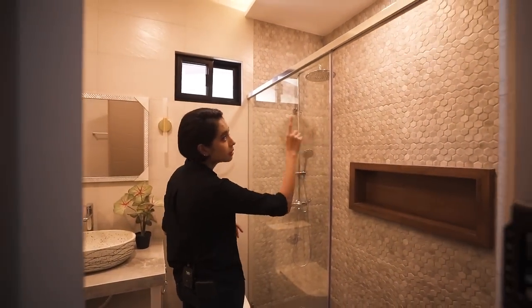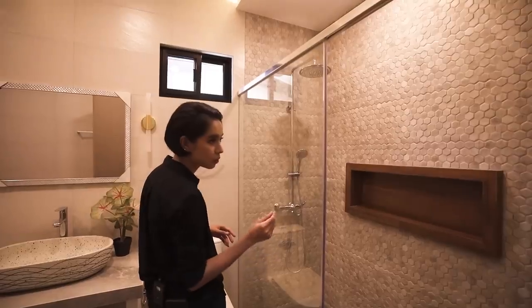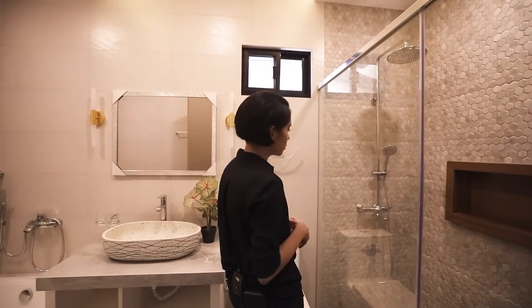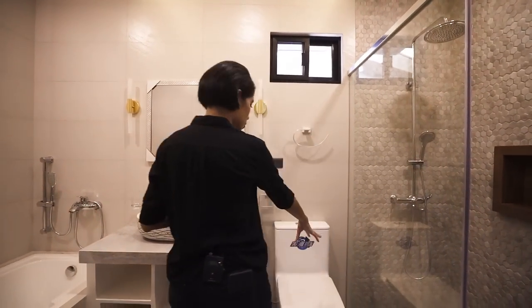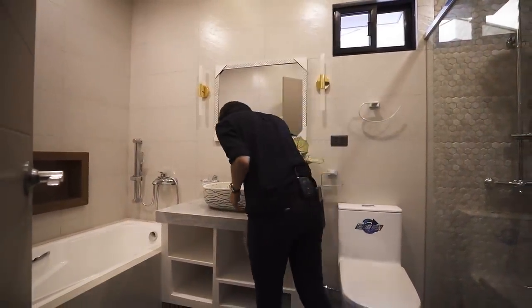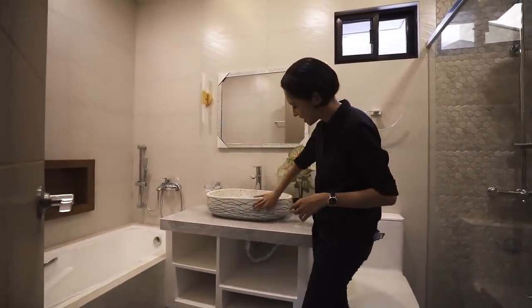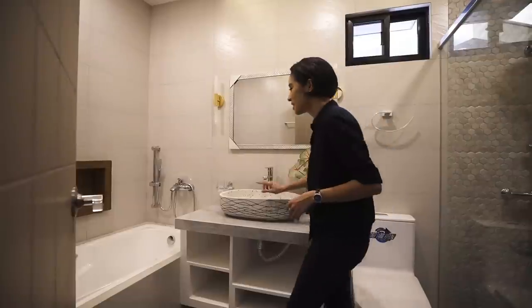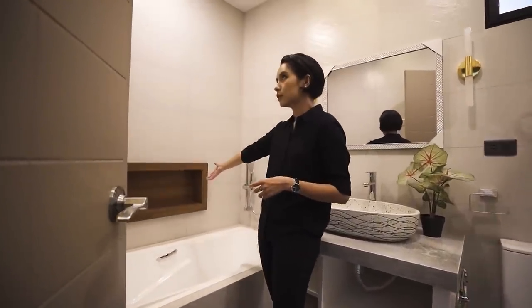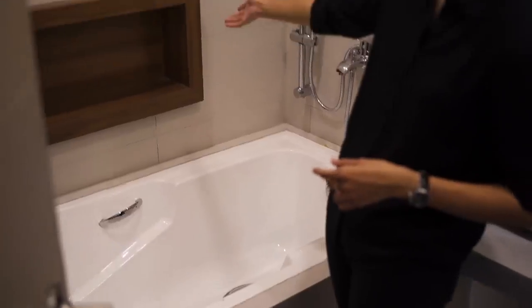This time with a honeycomb mosaic tile pattern in matte. Para siyang matte concrete yung itsura or matte wood. But it's tiles again. You have the nook for your product. You have your toilet. Your adorable sink. Ganda. Nakatuwa. It's very textured and sarap na hawakan. And then you have a bathtub here. Again, with a product nook right next to it.